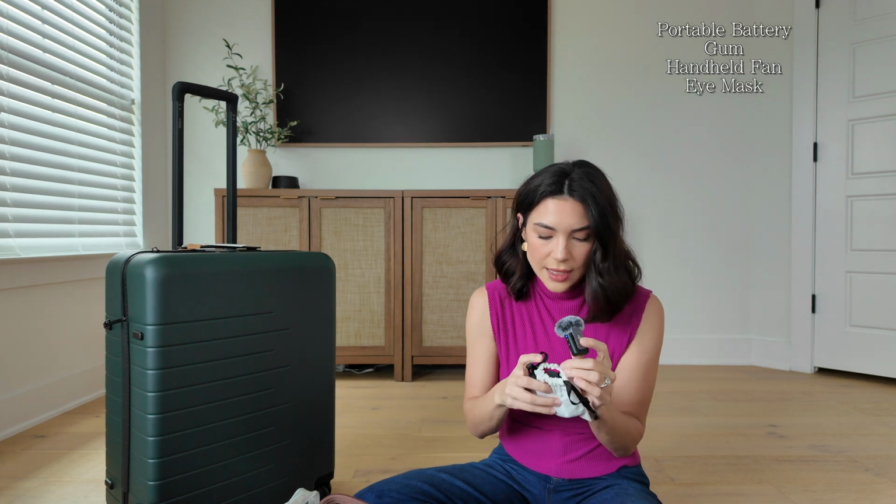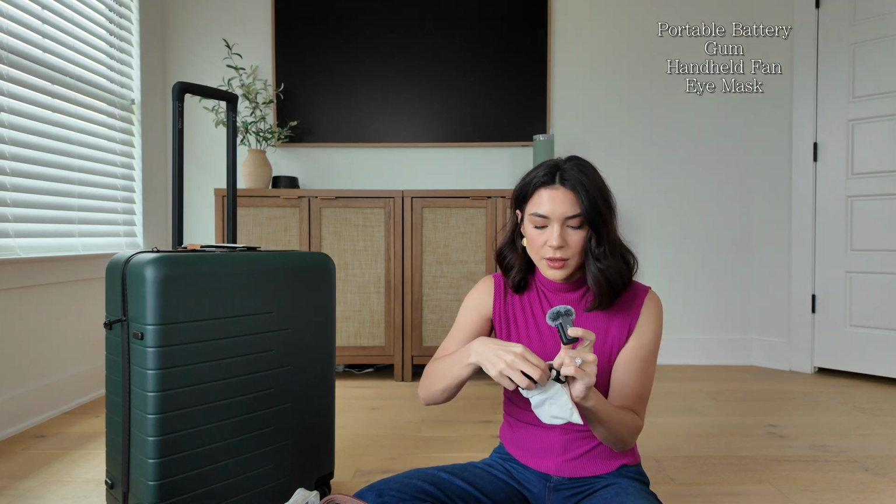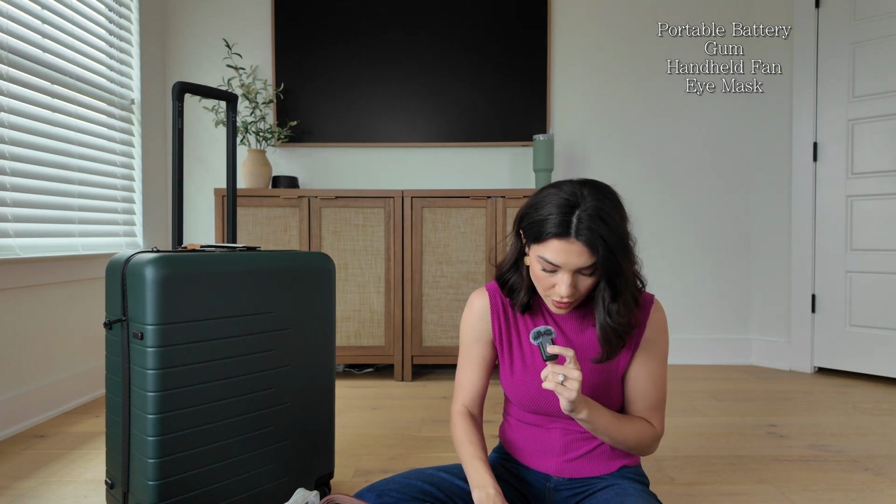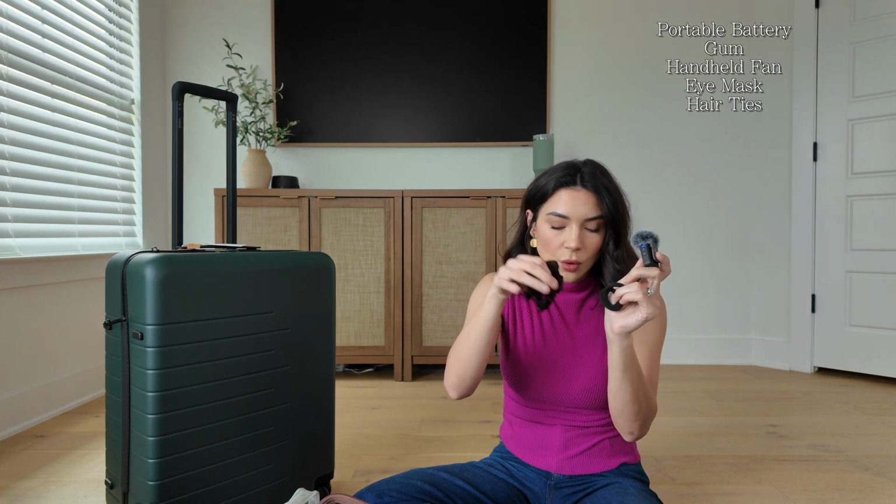Easy peasy. This is an eye mask so that I can sleep. I've had this one for years and years. I know there's fancier, more expensive ones that you can get, but that one works just fine. I have a couple hair ties, regular ones, and then a silk one. A pen. You always have to have a pen when you're traveling in your bags, okay guys? Under eye patches and face masks.